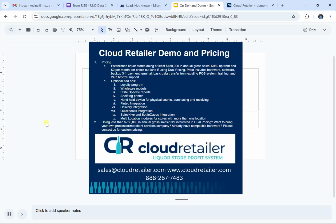All right. Beyond that, we have some additional add-ons that are available for Cloud Retailer. We have the loyalty program. There's a wholesale module. It allows you to do those wholesales and set special pricing for your wholesale customers and then invoice them. Again, that varies by state whether you can do invoice or COD, but we have a wholesale module. We already kind of touched on the state-specific reports.